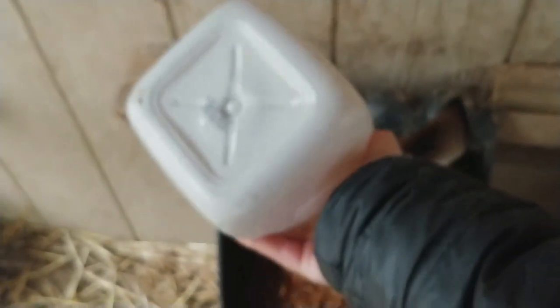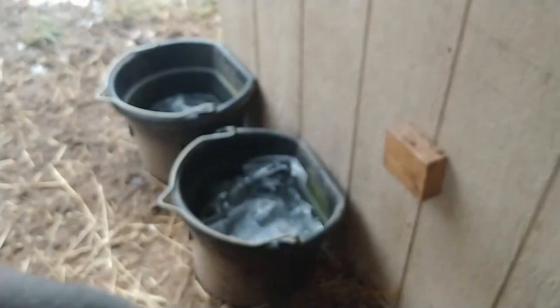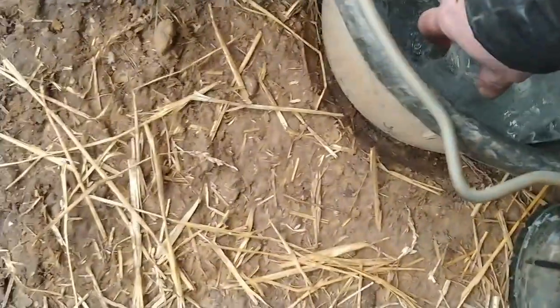Boy. Their water froze up. Sometimes it's just the top layer and I can kick it and break it, and if that works, that's what I'll do, because it's just going to freeze up again. But nope, that's pretty solid. This one over here is not so solid.